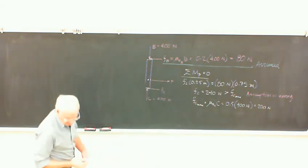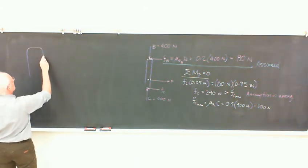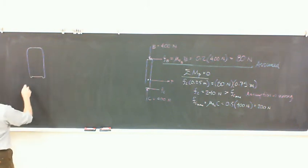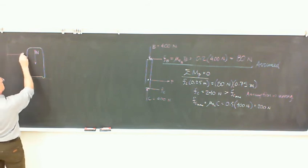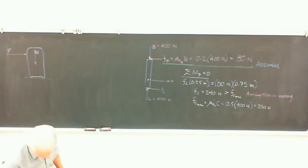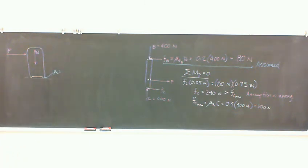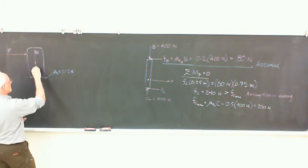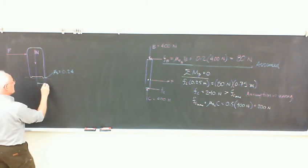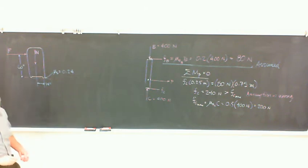Now, this one, imagine you're moving a refrigerator. 350 pounds. And you're pushing on it with all your might. Very impressive. Coefficient of static friction between the bottom of the refrigerator and the floor is 0.24. And that distance there is 14 inches, and this distance there is 60 inches.